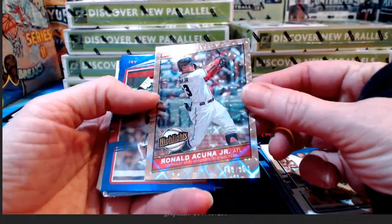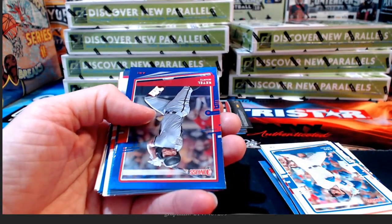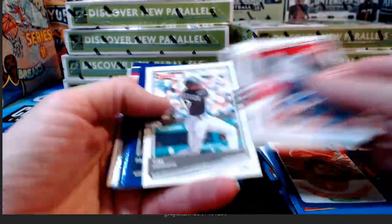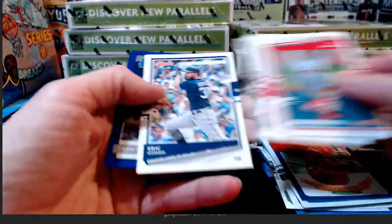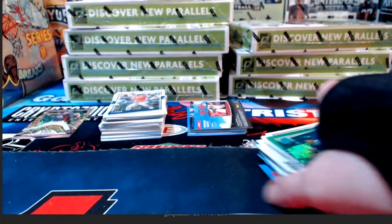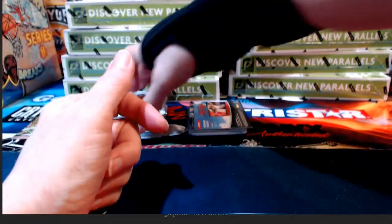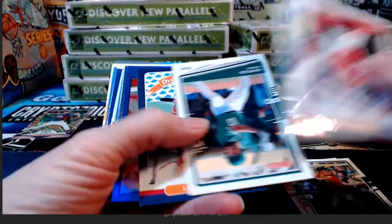And another high-numbered parallel, and Acuna is all over the place in this set. He's everywhere. That one was numbered to 999, but out of the first half of this, we pulled a ton of numbered Acuna inserts. The vast majority were relatively high numbering-wise, but there were a lot of them.